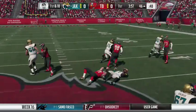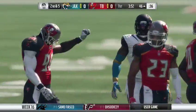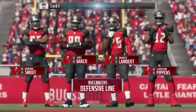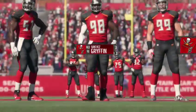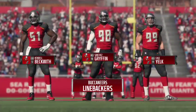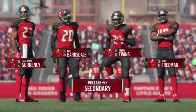First carry for Leonard Fournette, and he's going to fight his way forward here for a modest gain. 5 yards on the carry, good pickup on first down. And this defensive line will be looking to control the point of attack. And that's what they've done throughout this season. This is a terrific unit. They play together very, very well, and they don't permit big plays to happen.